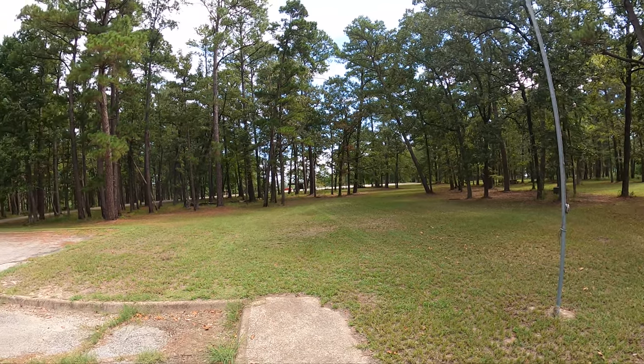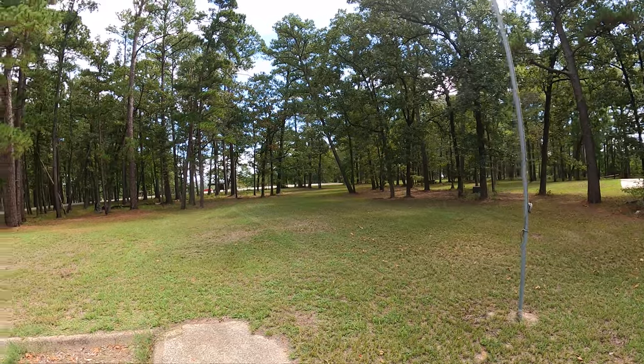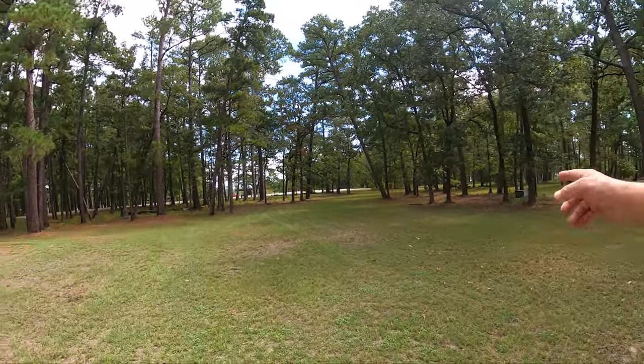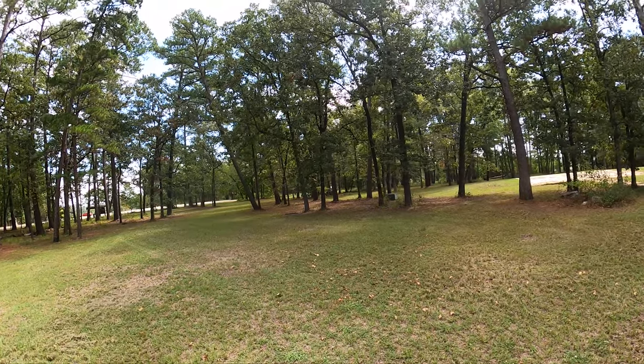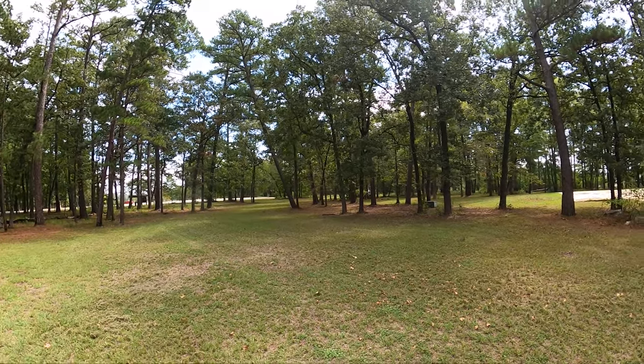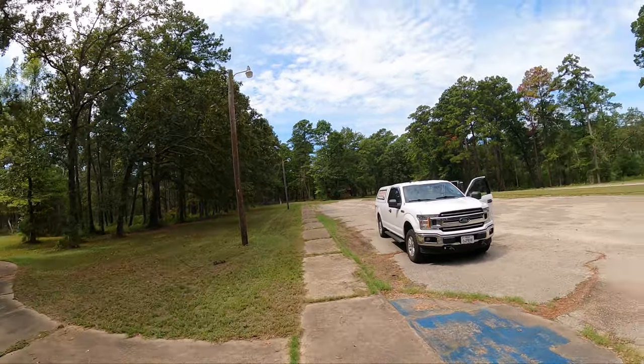There's nothing here. Why are we mowing the grass? There's no campsites. There's a picnic table over there. I don't know if you can camp there or not. Probably not. But what's the point? If you're going to let it go back to nature, why mow the grass here at this parking lot? It's just an observation.